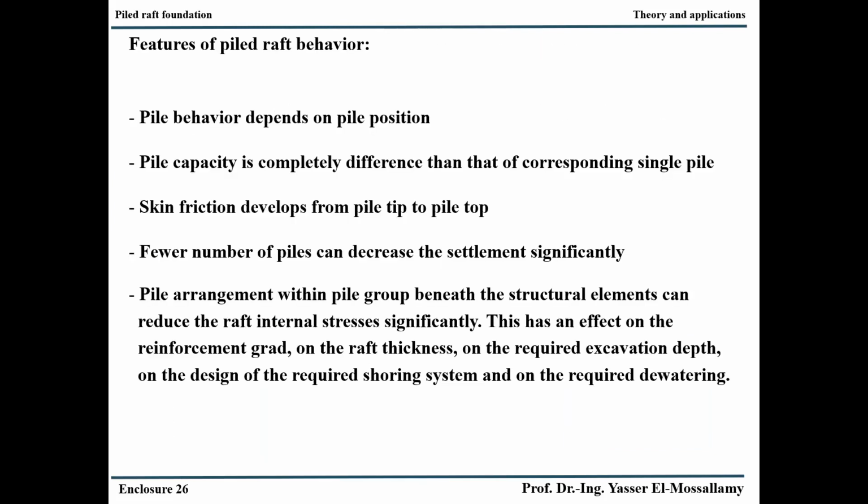Therefore, the main feature of the behavior of wide raft foundation is that the pile performance will depend on the pile location. There is a difference between a pile in the middle, a pile at the edge, and a pile at the corner. Therefore, if I am a structural engineer and I would like to calculate the raft using structural software like SAP or SAFE, and I apply the same spring value, or stiffness value, for all piles, I directly underestimate or overestimate the straining action of this raft. Maybe underestimate it in some areas and overestimate it in other areas.